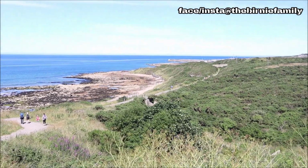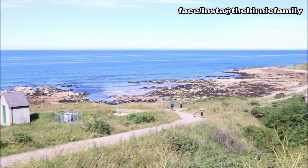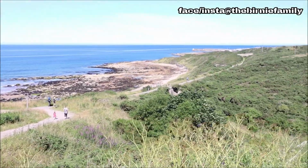So as you can see over there, guys, that's Hopeman Harbour. And obviously just past that's the beach we normally go to. But we're coming down to Cummingston this time. And it's got caves and everything. This place is awesome, guys. You're really going to like it.